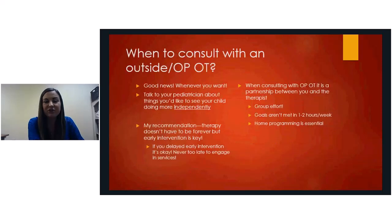All right, so when should you consult with an outpatient or an outside OT? The good news is it's whenever you want. You can talk to your pediatrician about things that you would like to see your child doing more independently, but my personal recommendation would be early intervention is key, and it's okay if you've missed that early intervention window. There's never a time where it's too late to engage in services.